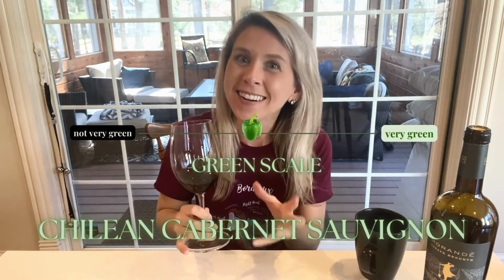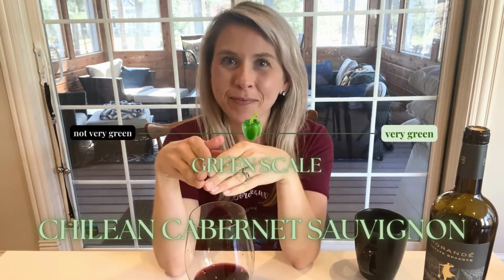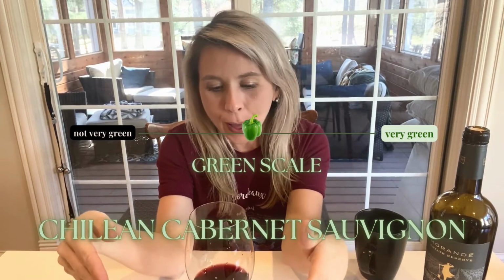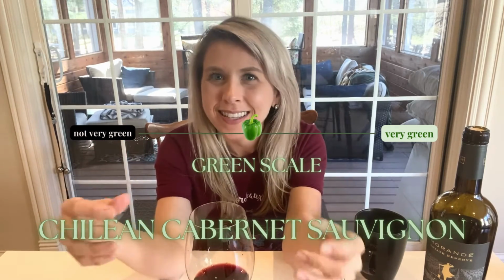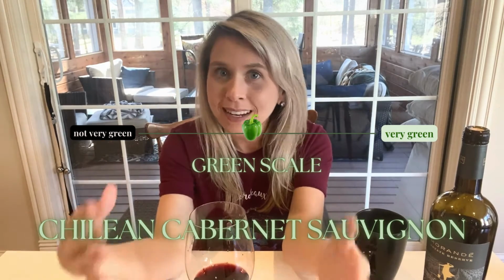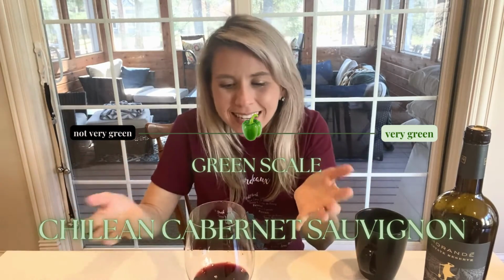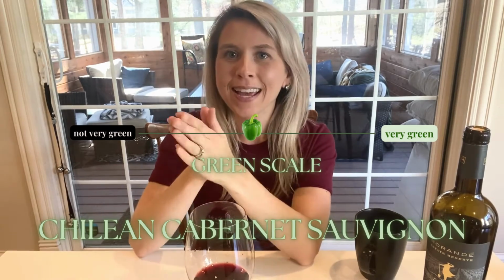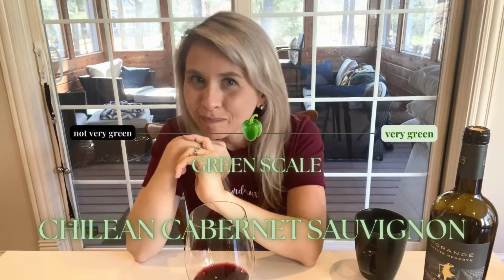So green notes on this wine. Again, Cabernet Sauvignon, I'm going to put this one right in the middle. It's there, it's noticeable. Again, I know what the wine is. But it shows up as more of this herbaceous licorice, mint, eucalyptus sort of thing. Not a ton of green pepper, and it's not super pronounced. On the nose it's medium intensity. It just doesn't show up super intense for me, but it is there. I would put it right in the middle. So tell me your thoughts on your Chilean Cabernet Sauvignon.